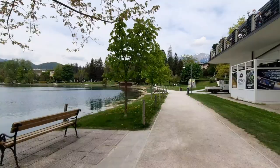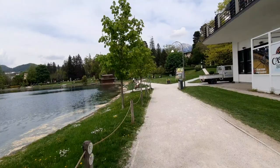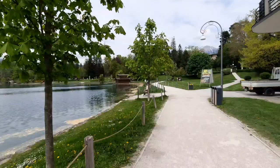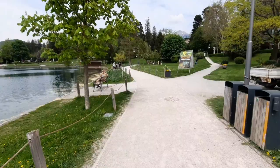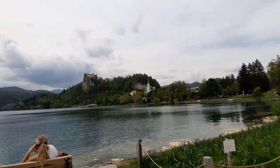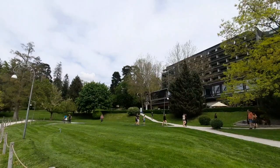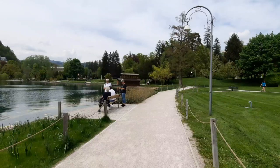But we're so close to the car. There we have some strange animals, little frogs, chameleon. They have a live animal show. Not my kind of animals. I like them with the fur. And here, last view of the lake.